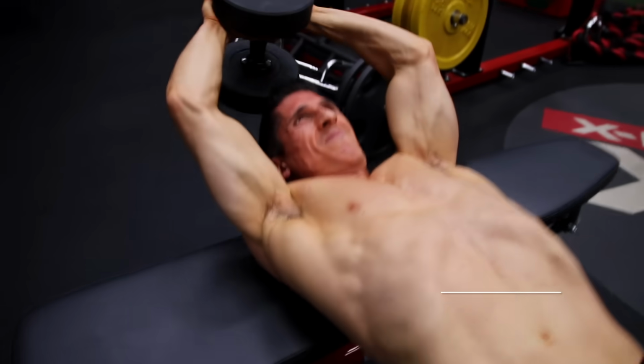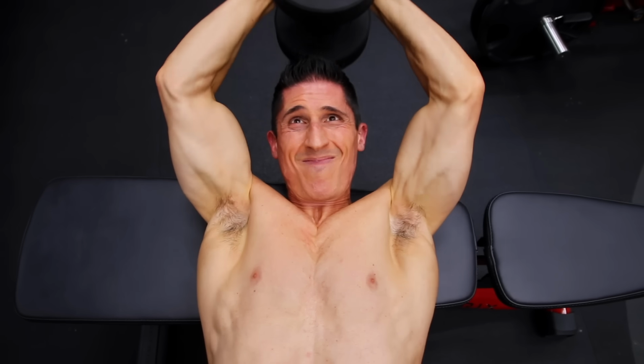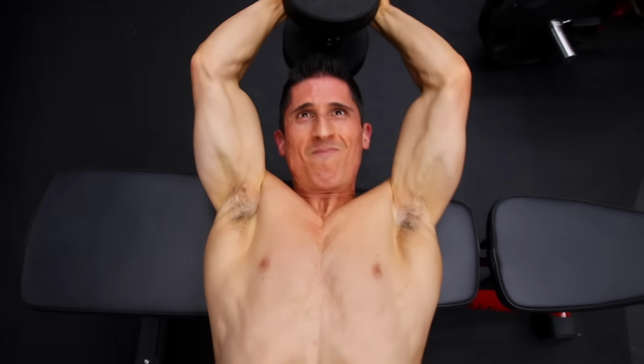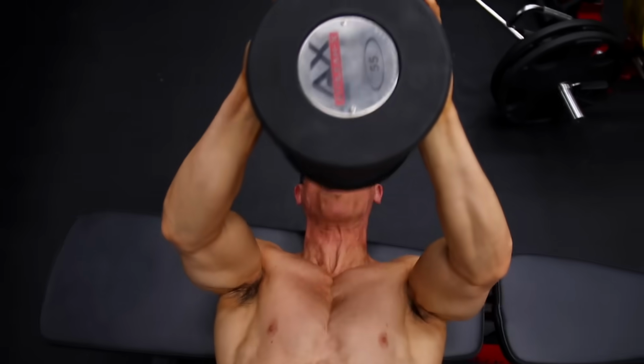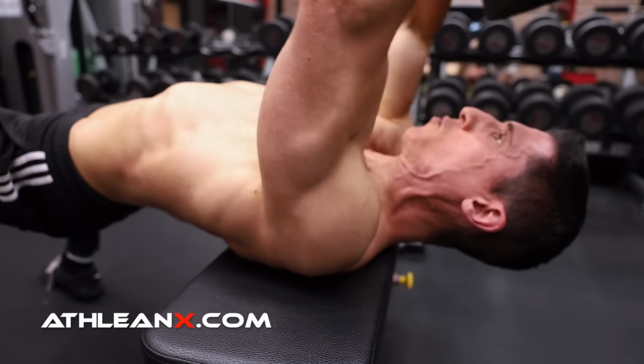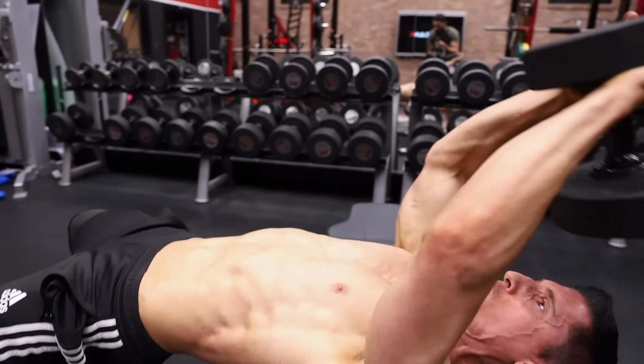You see, how you perform an exercise determines what muscles work. When we do the dumbbell pullover with the focus being the lats, we want to make sure that we flare those elbows way out to the side. Now, the benefit of this exercise is the stretch that we can achieve on the lats by doing it. If we can increase the stretch, we can increase the recruitment capabilities of the lats on the exercise.